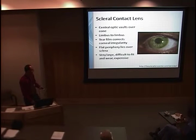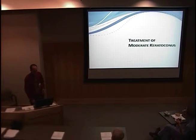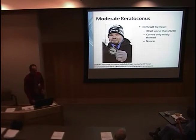A last resort for contact use is the scleral contact lens, consisting of a central optic, which vaults over the cone from limbus to limbus, which allows the tear film to collect and correct for the irregular pattern of the cornea. It also has a flat periphery, which lies out over the sclera. These contacts are obviously very large, difficult to fit, and difficult to wear, and they're also very expensive. So let's move to moderate keratoconus.